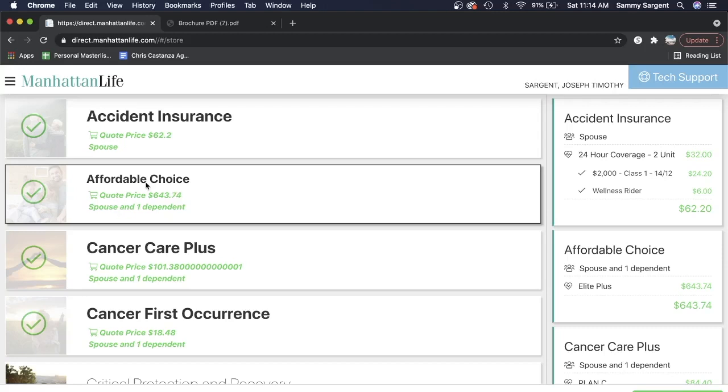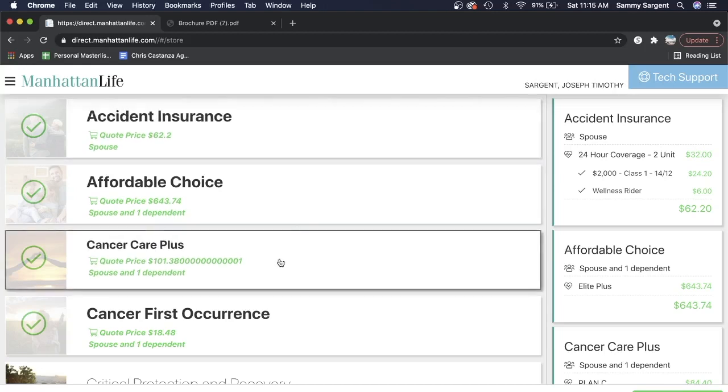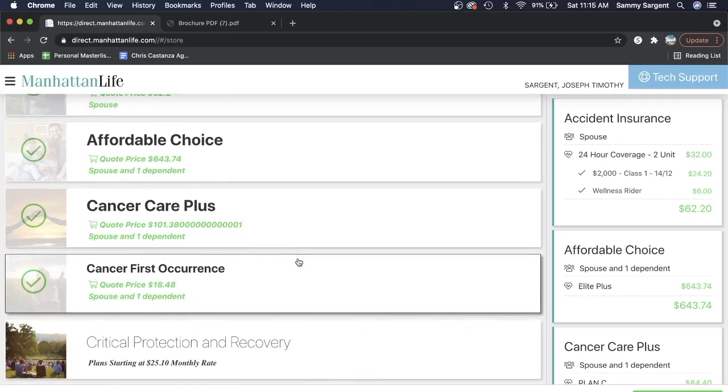And so Affordable Choice, again, that's the foundation, a wide spectrum of coverage. The accident insurance on top of that is to make sure that if they get injured, they get extra coverage for hospital stays and surgeries, as well as disability coverage for any loss of income that they have. Even if they don't lose income, they still get the benefit of the disability plan if they're disabled beyond 14 or 30 days, depending on the policy we write. Cancer Care Plus, again in review, is to make sure that any extra coverage needed for ongoing cancer costs is covered. And then the Cancer First Occurrence is to give them a flat sum of money out of pocket to make sure that that's taken care of.